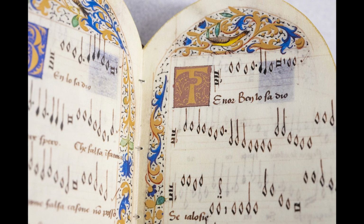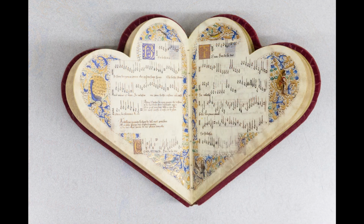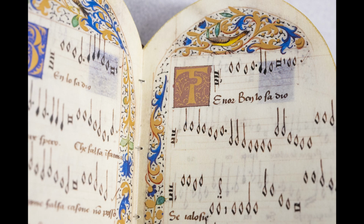From Italy, we jump back to France again with another extraordinary resource. This is the Chansonnier cordiforme. When this manuscript is closed, it is in the shape of a heart. When you open it, it assumes the shape of a butterfly with 2 hearts that represent the 2 lovers who write and sing songs to each other through this manuscript.